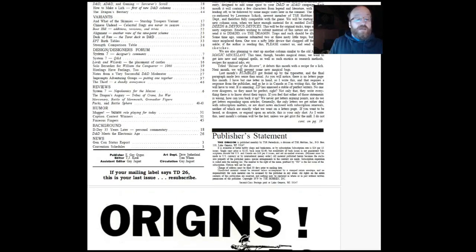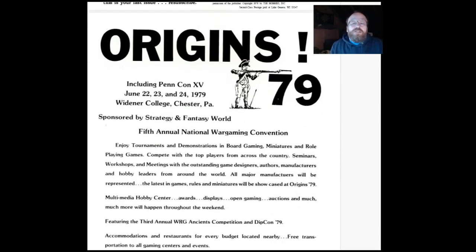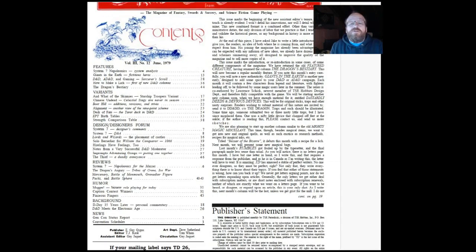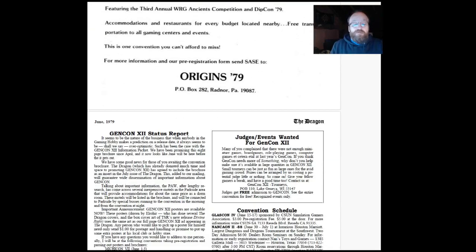Assistant editor, Gay Jacquet. Publisher, E. Gay Gygax. Was the R not working on the keyboard when this was laid out? A little bit of trolling, I'm guessing. Origins 79. I do hope this bit, no, I'm just going to highlight it. Just hope this bit was intentional, because if it's a typo, it's not a good look. For the first time you've got 2 editors. I don't know. We might find out whether it's a bit of trolling.